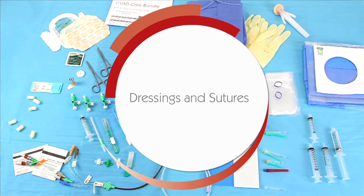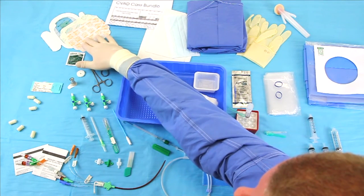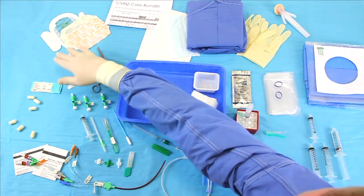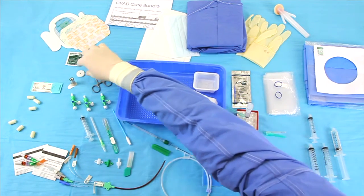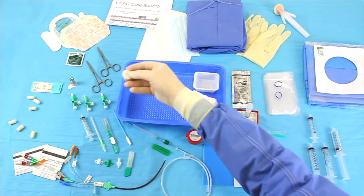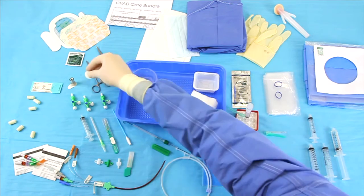Dressings and sutures. Catheter insertion site dressing and suture options offer you the flexibility to choose the correct product in line with your trust's chosen brand. Furthermore, BioPatch is available as a VYSET custom procedure pack option, protecting the catheter insertion site from bacterial colonization.